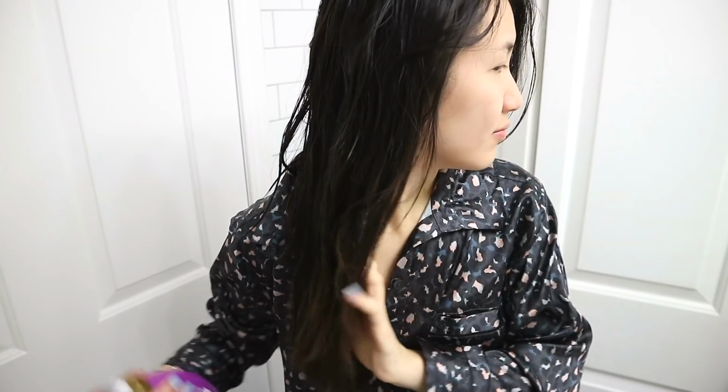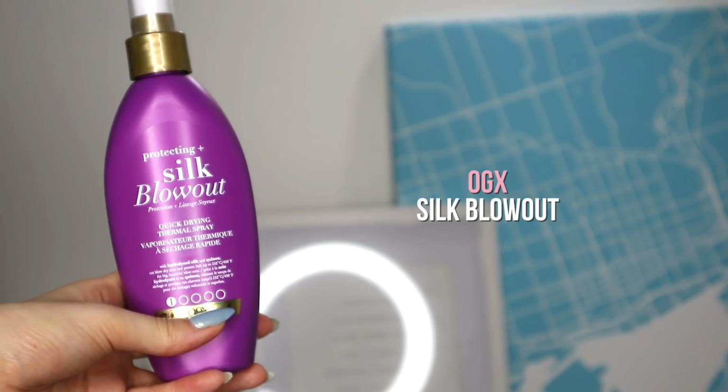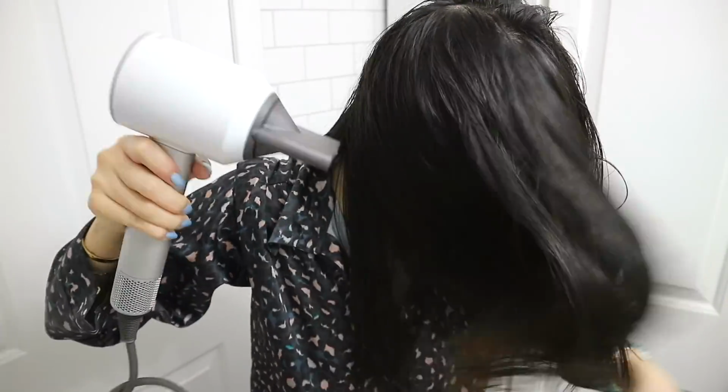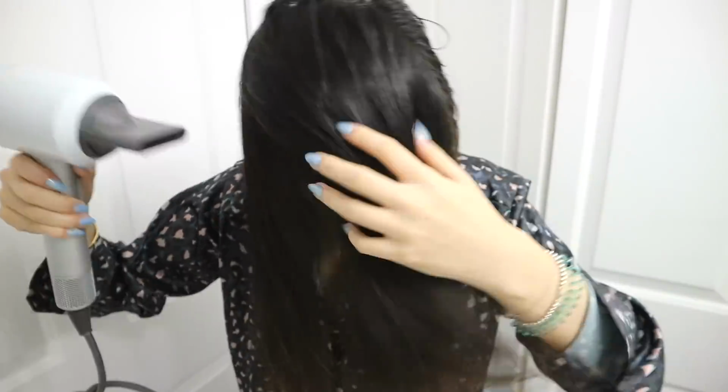Before I blow dry, I'll be using the Protecting Silk Blowout Quick Drying Thermal Spray to help my hair dry way faster and get it extra silky. Of course, I'm using my favorite hair dryer, the Dyson Supersonic, which dries my hair in like 5 minutes. I flip my hair back and forth in all different ways as I dry it so that you get that lift at the roots in all different directions so you have that volume and body.